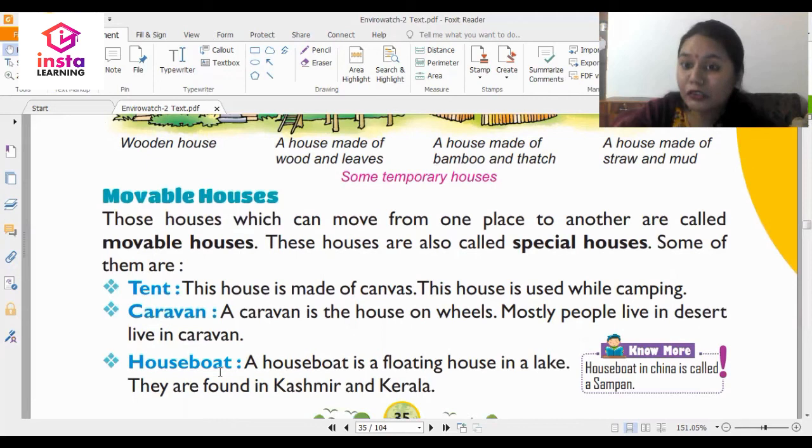Then you have a houseboat. If you've never stayed in a houseboat, I would say you've missed something very, very interesting. You can go to the areas of Jammu Kashmir, or to the southern part of our country, in Kerala. You must spend 2 or 3 days in a houseboat. It is a great feeling, and I can say that because I've experienced it. So next time you plan a vacation with your family, plan it maybe in the southern part of India or the northern part of India, where you can stay in a houseboat with your family.